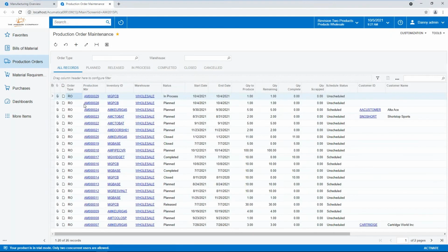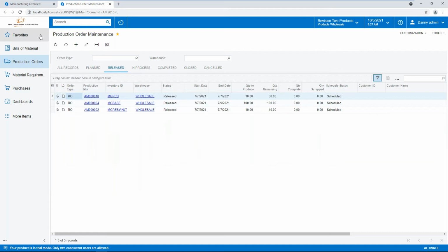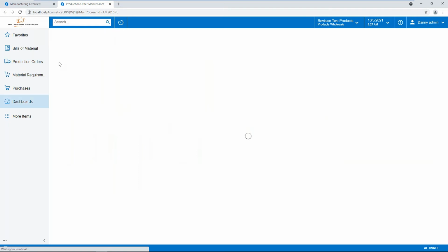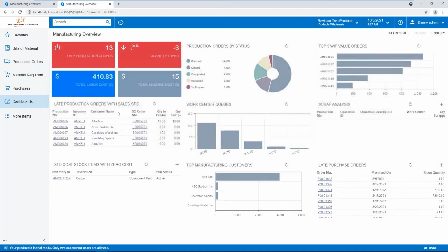By clicking down on these specific charts or widgets, I can drill down into these widgets and see listed here all my production orders, as well as the different ones by status, such as planned, released, and so forth. Clicking my home button gets me back into my default dashboard. And we're here now, again, where I started. And this is my preferred dashboard when I log on to Acumatica.